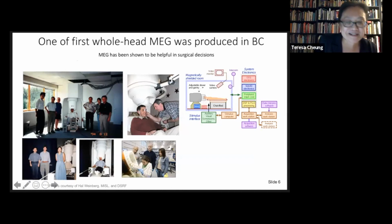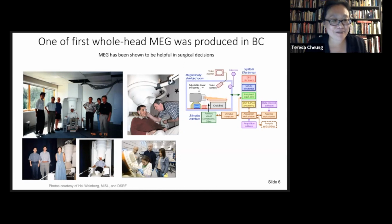This picture here, dated 1994, shows Professor Hal Weinberg's lab in Discovery Park and the 64-channel MEG system that was installed at the time in that location. The diagrams or photos below depict the CTF factory in Coquitlam at various times in its existence. And to the right is another MEG system that was installed at the Down Syndrome Research Foundation in the early 2000s. One of the first systems sold by CTF was sold to Dr. Nobukazu Nakasato for a hospital in Japan. Dr. Nakasato wanted to see if MEG could be used to locate epileptic seizure onset zones. Through his work and other pioneers like him, MEG has been shown to be helpful in surgical decisions.